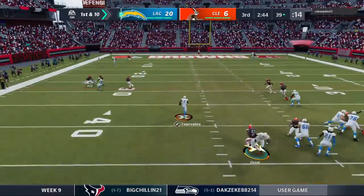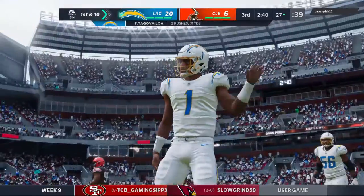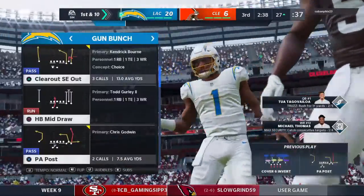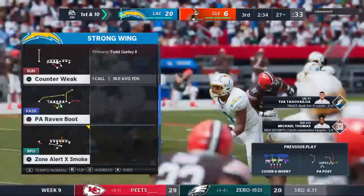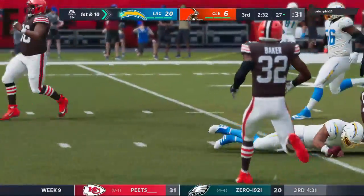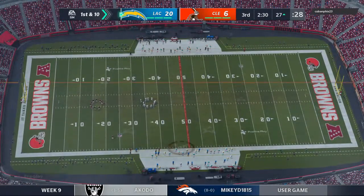Out to his left, and now he's going to use his legs. A nifty bit of scrambling there. 12 yards, first down. Partner, he was going through his progressions. Not there, not there. After about the 3rd one, he decided he better pull it down and run for it. And he slides down and avoids the hit for good measure.